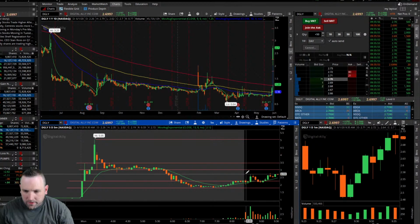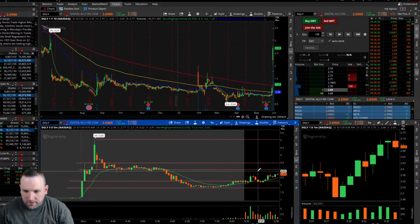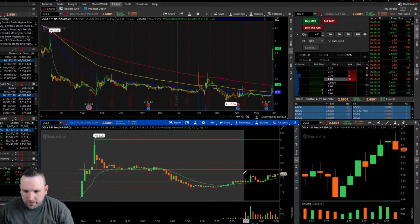DGLY looks like it might try to break out here. If I was selling at 275, I think, let's see, if it breaks 275, it might start moving. Let's try it. I may go on this with 50 shares. I know it's a resistance break, but just add it again. Yeah, I might go on DGLY in a second.